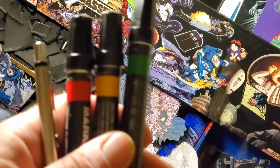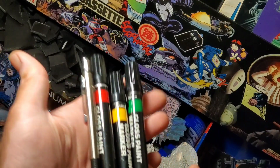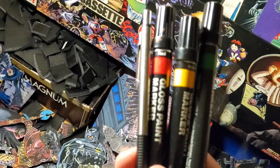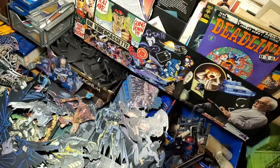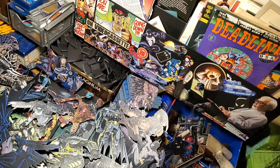Picked up these paint markers. I needed them for my art. This cost me $2, and this sweet little automatic pencil. Hold on. There we go. Ta-da. These are really expensive in art stores, so whenever I can, I pick those up at the market.